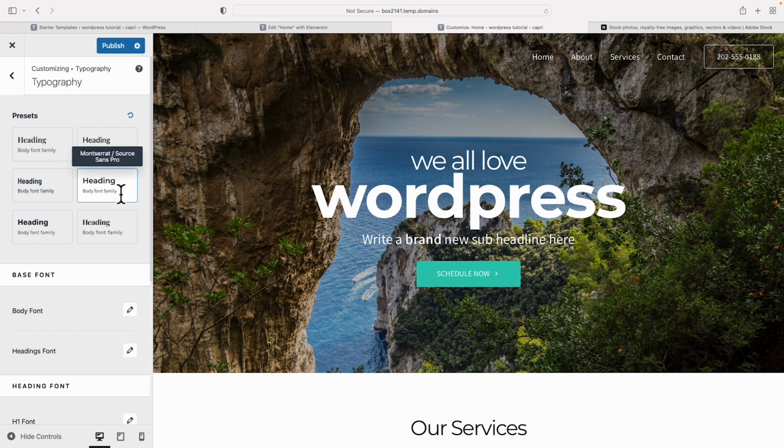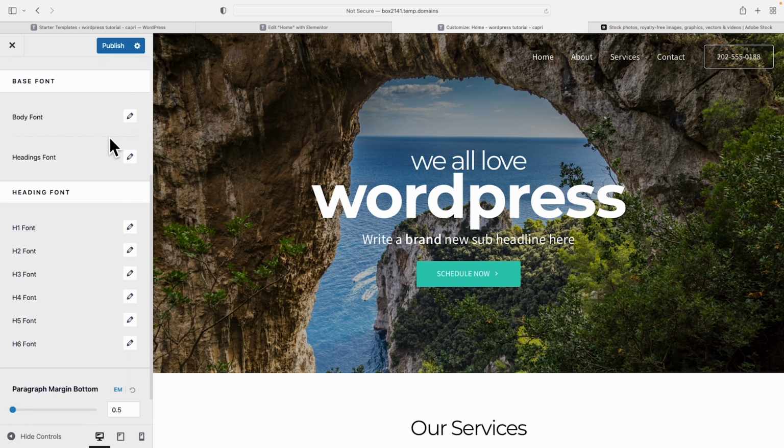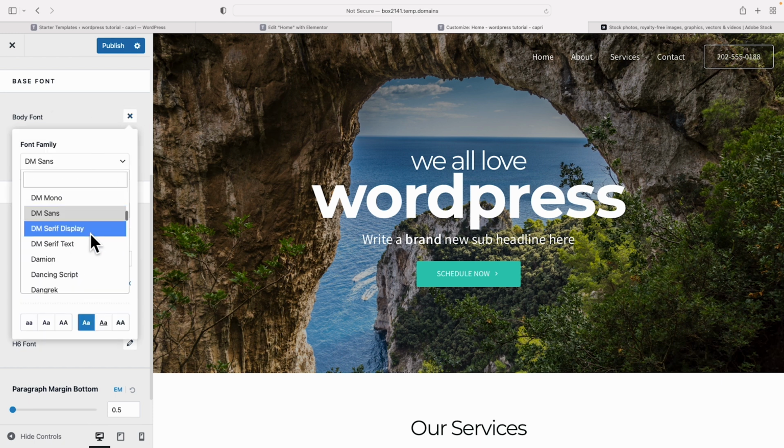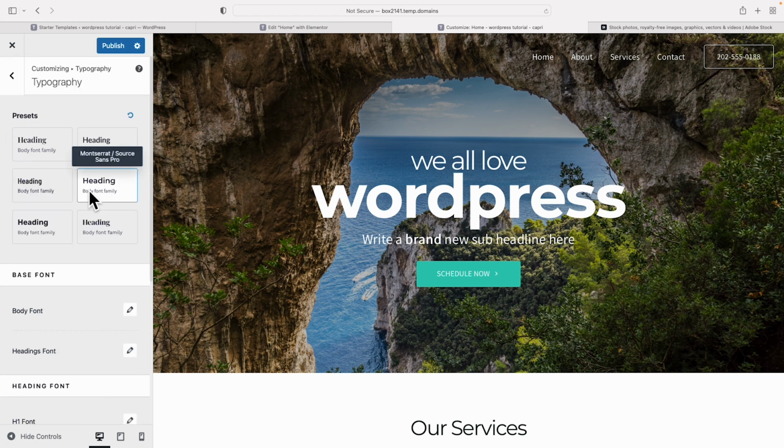I think it's really clean. But you can choose any of these, or you can just mix and match whatever you want to do. So you can just choose a body font from all of these Google fonts you have access to, and then a headings font, and call it a day. But I'm happy with this combination right here, so I'm just going to click on Publish. And I'm going to X out of here.